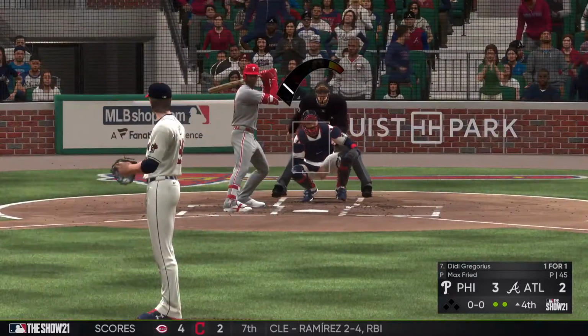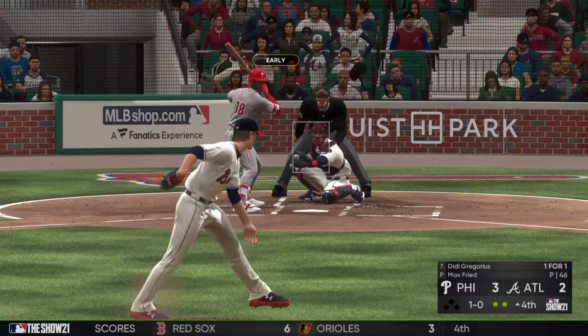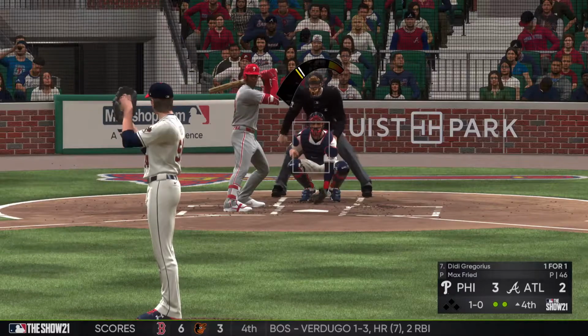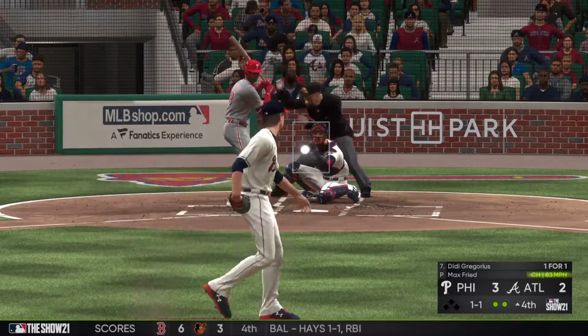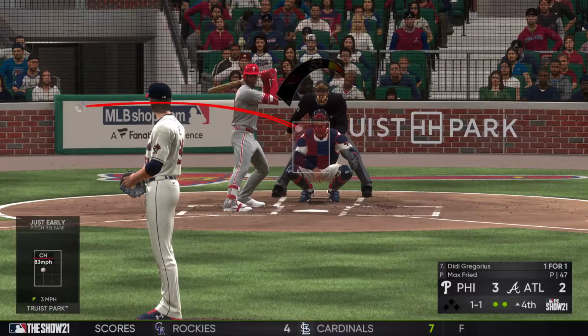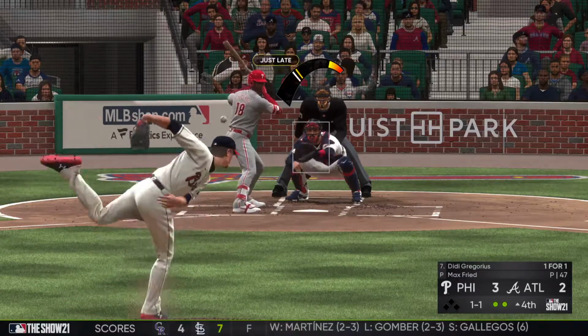So stepping in is Didi Gregorius. It was an RBI triple for him in his first at-bat. As he'll take a look at a slider here that misses for ball 1. And a strike to even the count. 1-1. 3 runs, 4 hits, and no errors on the ledger for the Phillies to this point.